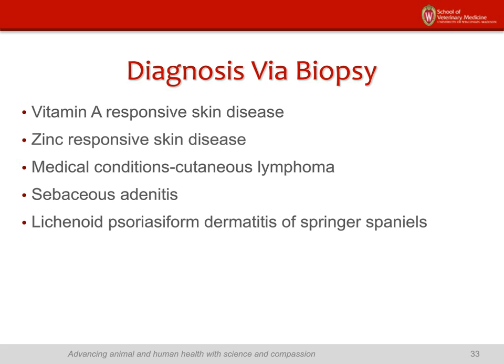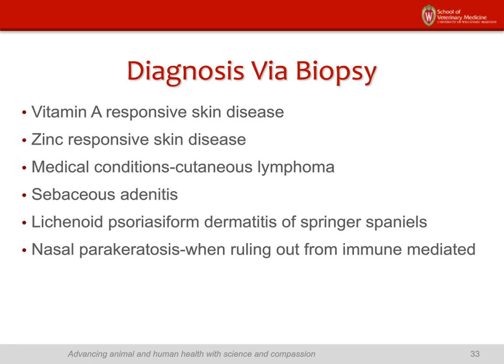A disease of Springer Spaniels I'd like to point out to you is called lichenoid psoriasiform dermatitis. I'll talk about that in a second and show you some pictures. And of course, nasal parakeratosis. When you've got crusting on the nose, you may want to rule out immune-mediated disease. Not so important in a dog that's healthy, such as a Cocker Spaniel or a Labrador Retriever, but much more important if you've got a dog that also has some bloody nares or depigmentation.